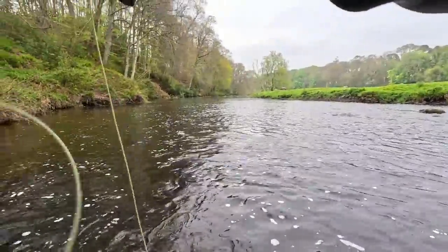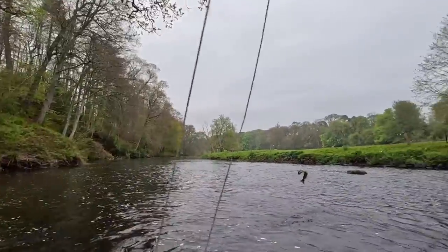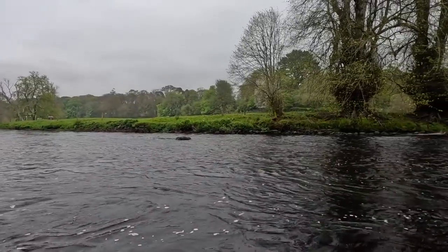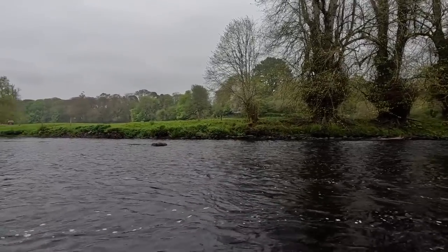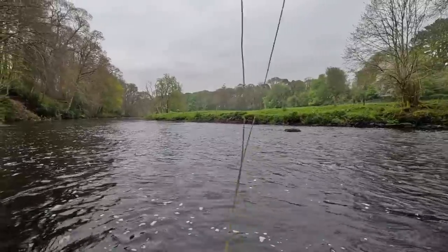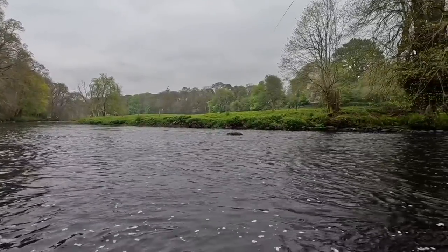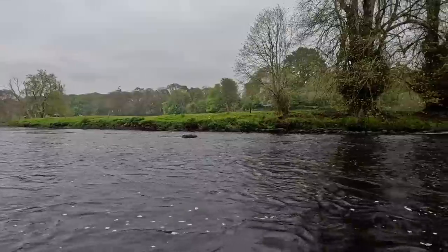Here we go, straight away. Oh, he doesn't want to stay in the water. Here he is. He's down there. That was a good take straight away. Whenever I put it into the area, it goes straight up onto the fly. Good.